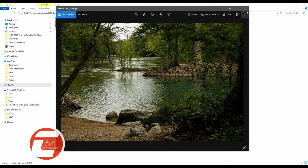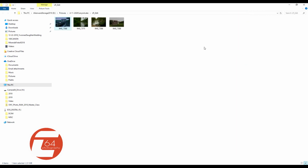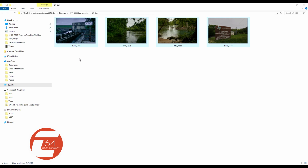So we'll show that this is where we were at. So I like that, guys. Those are our four pictures. And I'm going to go ahead and post these up. And you guys let me know what you think about them. Again, I didn't spend a whole lot of time taking them. I didn't spend a whole lot of time editing them either, as you can tell.